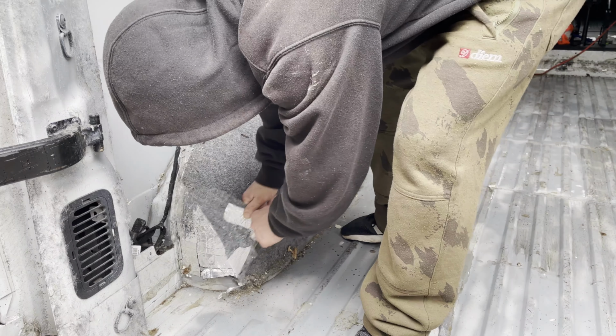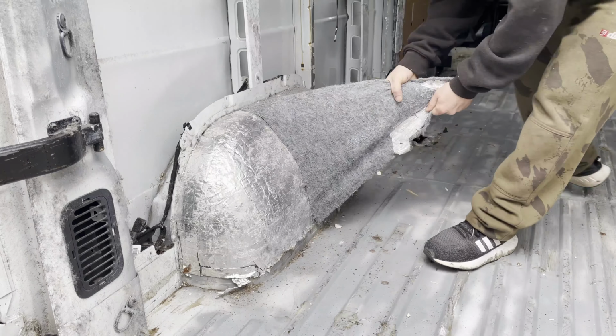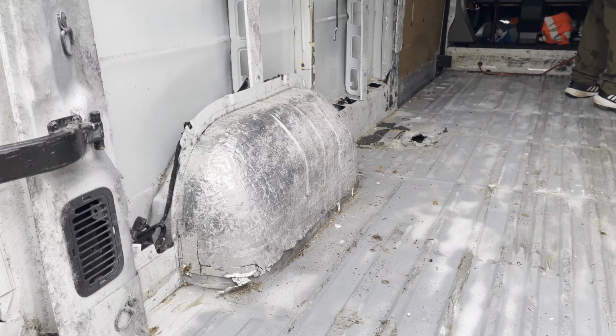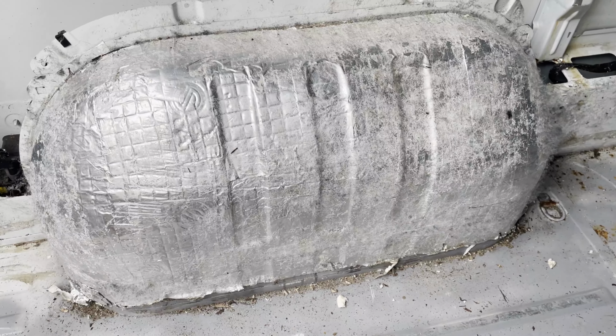One good thing we found is that we can reuse the sound deadening on the wheel arches. It would be a nightmare to take off and redo, as the wheel arches really do need it, and it would be an extra expense too. As it's in good condition, we'll leave it there and just clean it up.